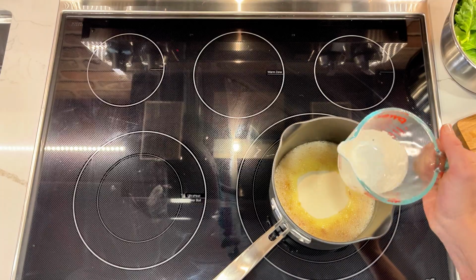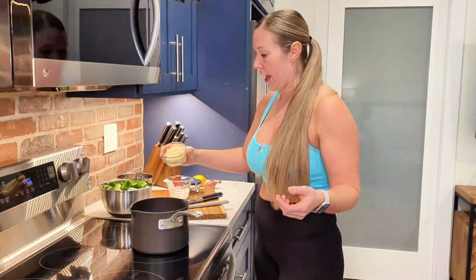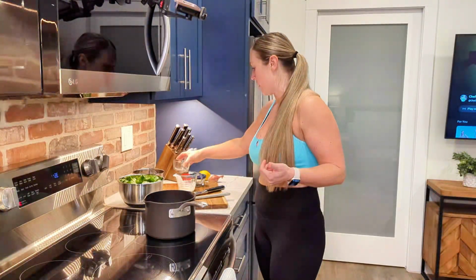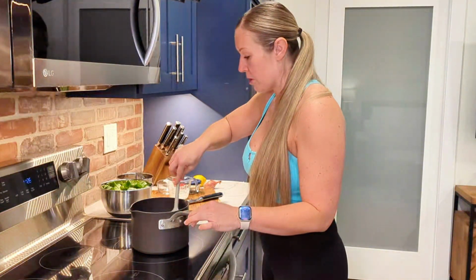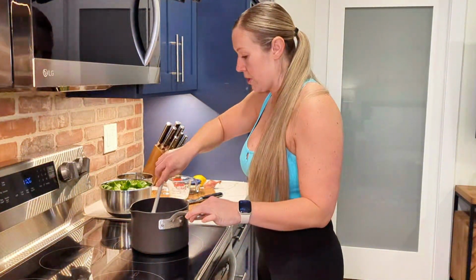And to this, I'm going to add in the Parmesan cheese. I'm going in with about half a cup. This is gonna give it that salty bite. It's also going to help thicken that cream. We just want to keep an eye on it, and once it coats the back of the spatula, that's when we know it is go time for the spinach.